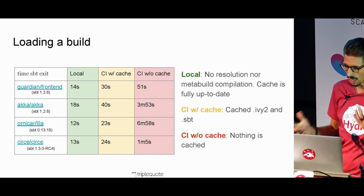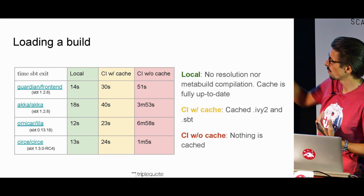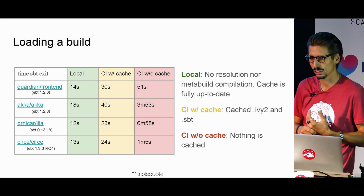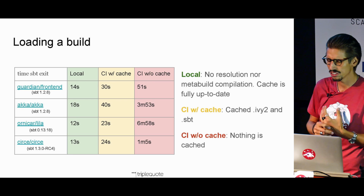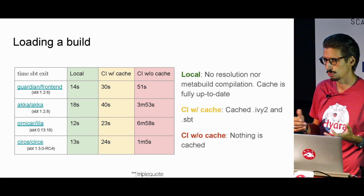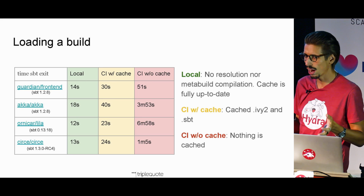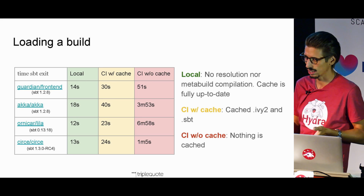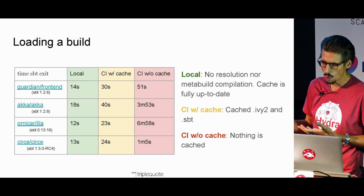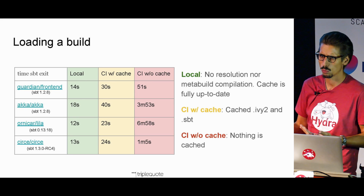So what can we draw from this? On the left, I also have the different SBT versions that these projects are using. One thing we can see is that the numbers, at least for local, don't seem to be very much impacted by the SBT version. Of course, there are different projects, but I would say they're roughly equivalent. It takes about 15 seconds to load the build on these projects. And what we can see is that on the CI with the cache, it takes twice as much. Why is that?